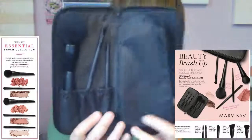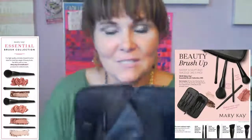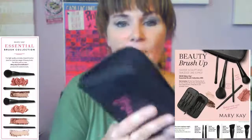It comes with 5 brushes. You see them all over here. These are all the brushes it comes with, right? And then you can add the brushes that are down here. You can add those also to the set, okay? So this is the brush set that if we were meeting live, we'd be showing you and having you try.